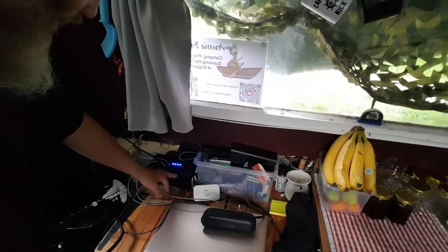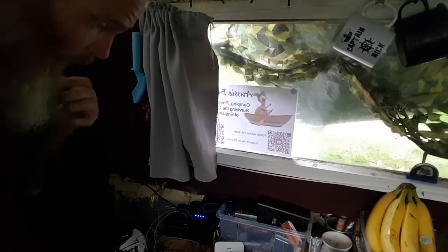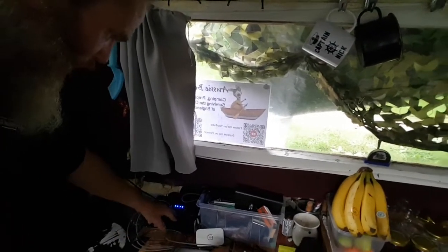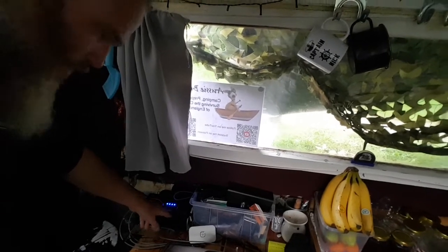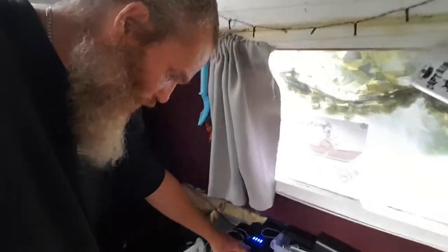Coming up to winter, contrary to what I said yesterday in a video, I do have a portable generator. I can run the generator for about 5 hours to fully charge that up, so I don't have too many issues regarding electricity over winter.